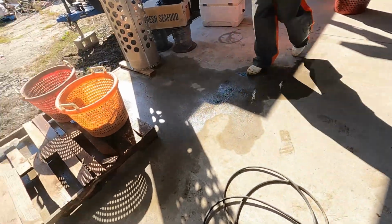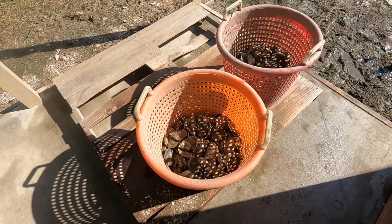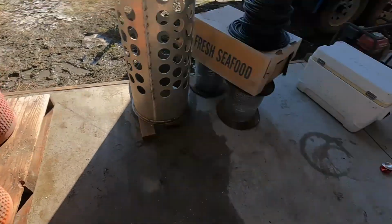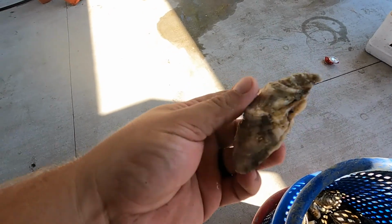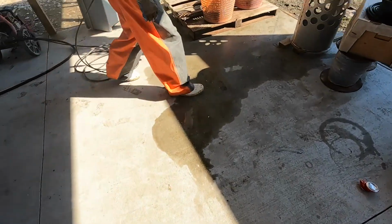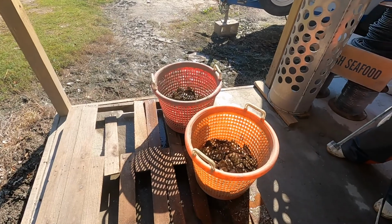It doesn't take long. You don't want to wash them too much, because if you wash them too much, then you defeat the purpose and bust the lip off. But all we want them to do is go from looking like that, you can see, to looking like that. So a nice clean oyster when you get it. So anyway, I'm going to set you guys up and let you watch Norris wash. Fair warning, turn your volume down.